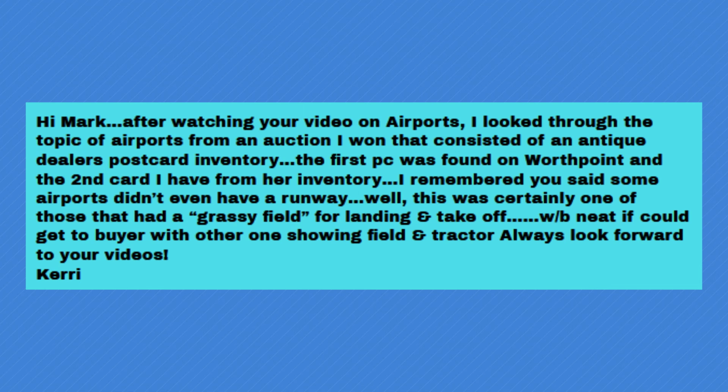I remember you said some airports don't even have runways. Yeah, that one in Scotland, they land on a beach. Well, this was certainly one of those that had a grassy field for landing and takeoff. Would be neat if you could get the buyer with one other one showing the field and tractor. Always look forward to your videos. Carrie. Thanks, Carrie. Look at this.